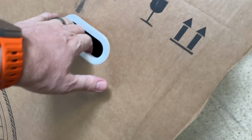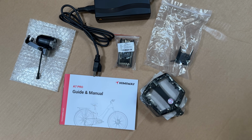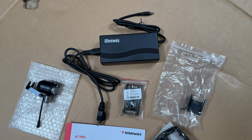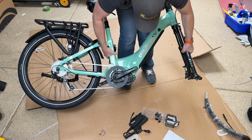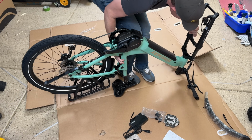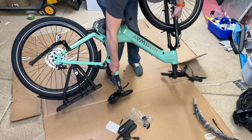I found the Himiway A7 Pro to be the best packaged and protected e-bike I've ever unboxed. After getting the A7 Pro out of the box, the first thing that I noticed is its build quality. It's solid with a design that looks to promise both comfort and durability. It was pretty straightforward to assemble the e-bike, and I had it together and ready to ride in no time.